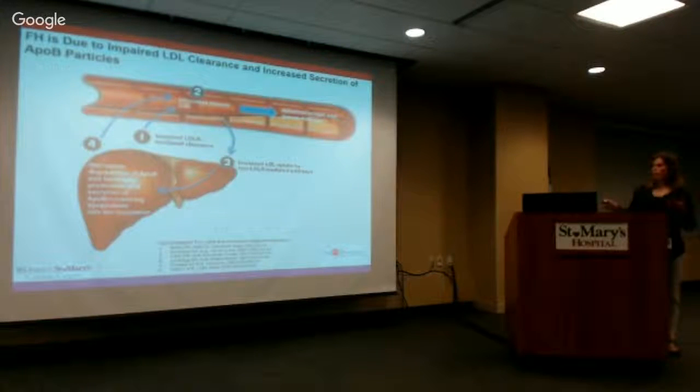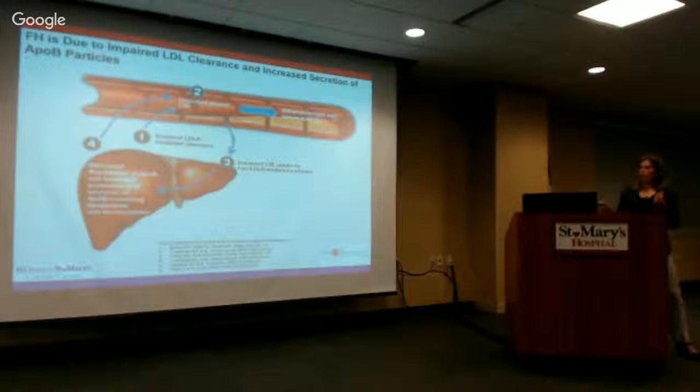And scavenger receptors actually will not attract LDL unless it's oxidized. So first LDL has to become oxidized, which is atherogenic. The scavenger receptor captures it, creates foam cells, and it further perpetuates the atherogenic process. So there's all sorts of nastiness that goes along with having too much LDL and a liver that doesn't clear it effectively.